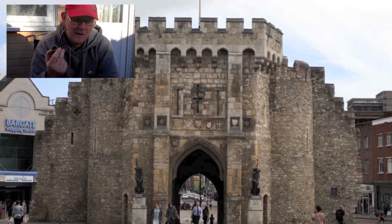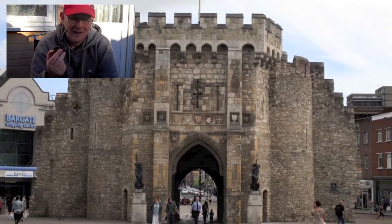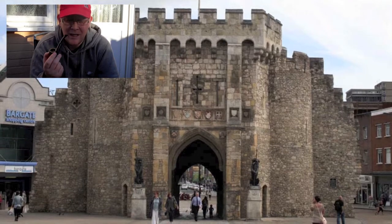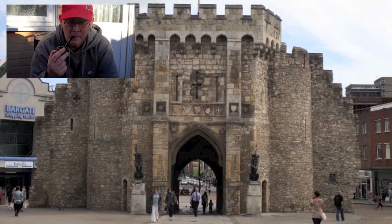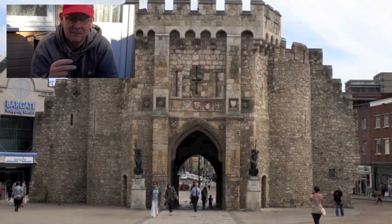I've walked through there many times, and every time I go through I do honestly marvel and just think back of the thousands and thousands of people over the hundreds of years since 1180 that have gone through that same archway. So there we have it. The Bargate in Southampton. Thanks a lot.